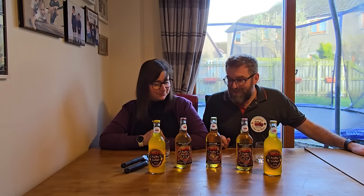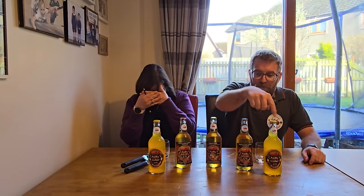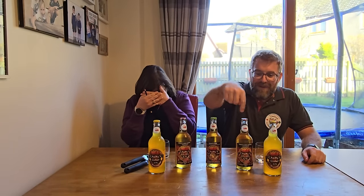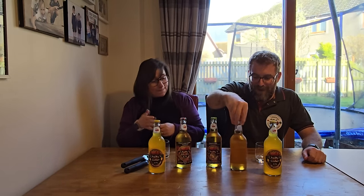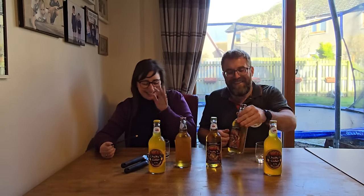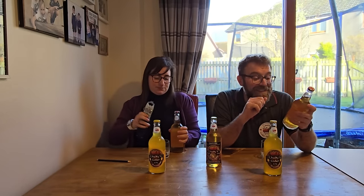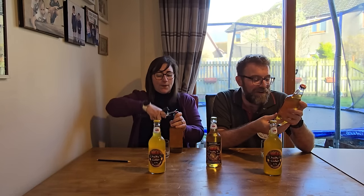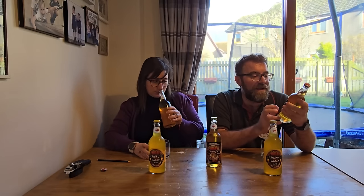Let's go back to Chalkys Cider. Which one are we going for? We'll take that one out because we've done that one. What are we trying? We're trying Chalkys Big Cock Special Blend. So this one is a 6%, so it's a little bit stronger. 100% pressed cider, apple juice, sulfates. 500 millilitres. That is all that's in there then.